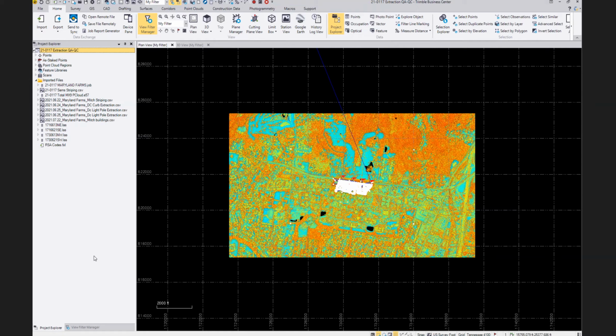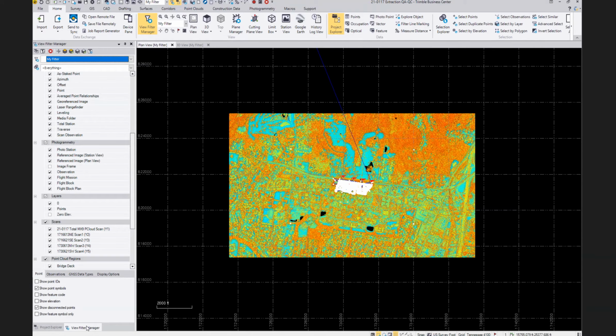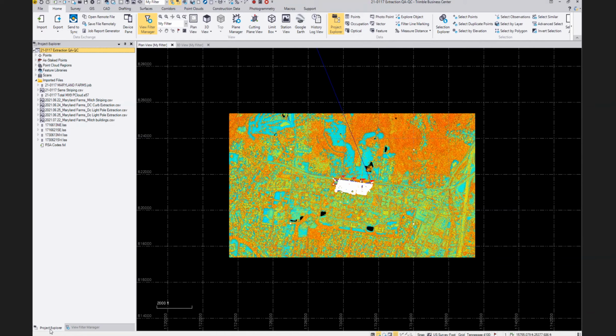So this is data from an office park that we've redone here. So we talked about some of the things. You've got your Project Explorer here, and the two things we see the most are the View Filter Manager and the Project Explorer. The first thing that I was talking about earlier was that you can view everything that's been brought into this job. I can see there's the JOB file that was used for this job, right? I've got a point cloud from an MX9 that was brought in. So it's not the raw MX9 data, it's where I've computed all that down to an E57. And then I've got several CSV files, which are extractions from the point cloud of different things.